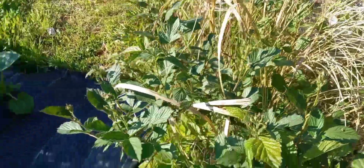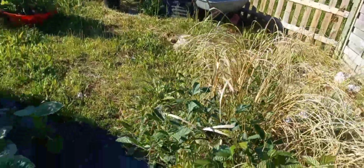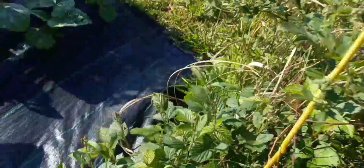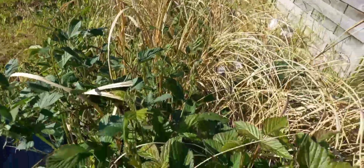These are the beginnings of a beautiful, ridiculous amount of berries. We should get a really nice harvest of berries this year. Normally we only have a couple to snack on, but this is looking really promising. Oh yeah, there's just tons of clusters. This plant is 3 or 4 years old now, I think.